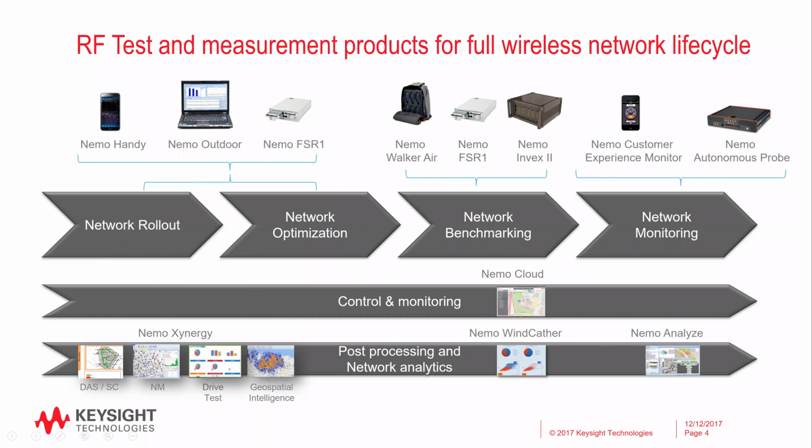On the post-processing side, we have an enterprise-based solution with Nemo Synergy, including DAS small cell modules, network measurement, drive tests, as well as geospatial intelligence. PC-based desktop post-processing tools are also available with Nemo Analytics, including Nemo Windcatcher, as well as Nemo Analyze.